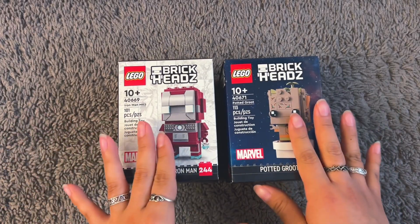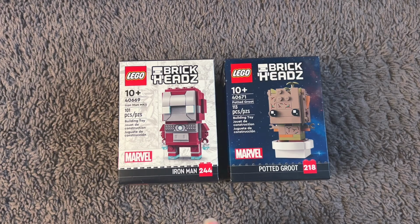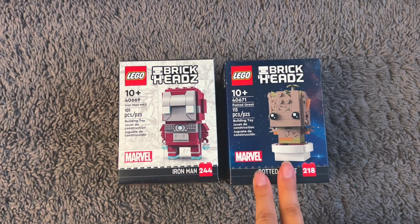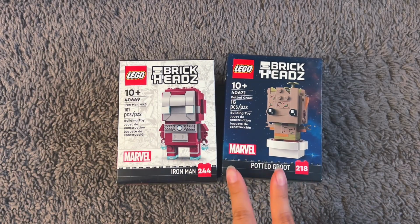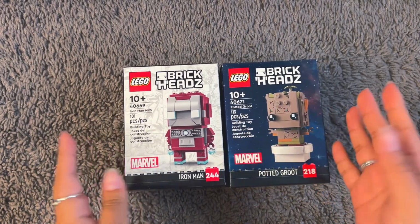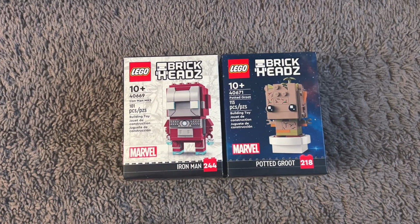So yeah, I wanted these. This was the last Potted Groot they had, so I'm happy they had it. I was like, okay, if I see Potted Groot, I am gonna get Iron Man, because that's what I came to the Lego store for. So I'm so excited to build them, and I'm so excited to put them on my shelf.